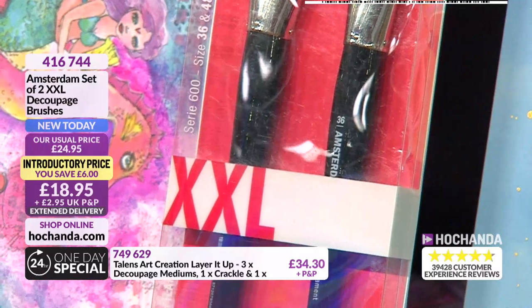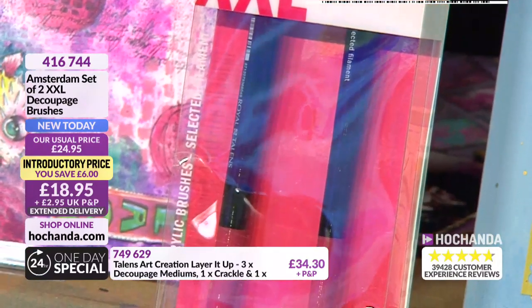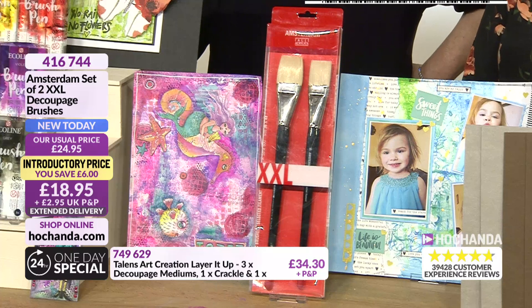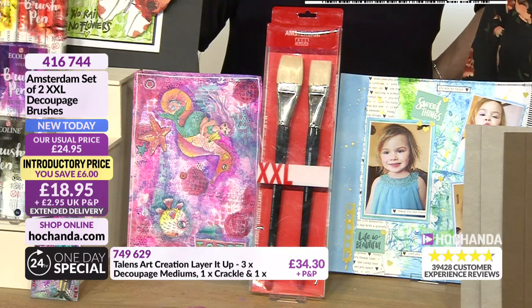Well, over 40% of the stock has gone, Lou. They are your XX large decoupage brushes. We did have an XX large stock, but over 40% has gone. £18.95, you're saving £6. So size-wise, you've got the 36 and the 48.